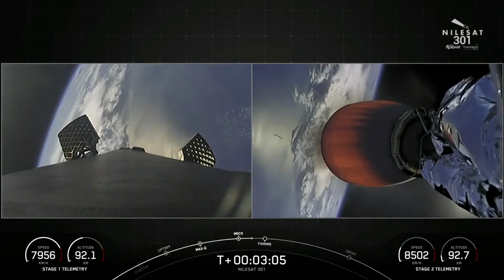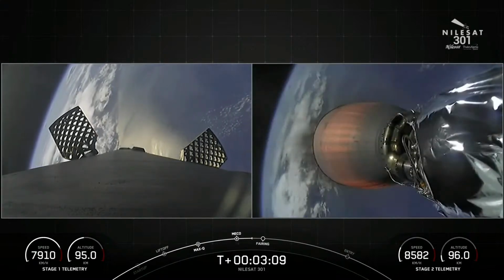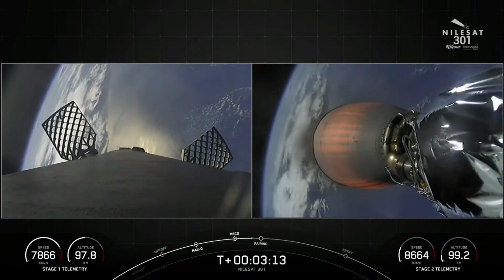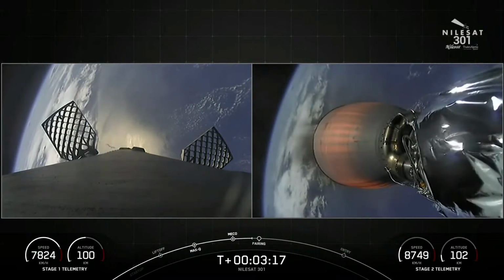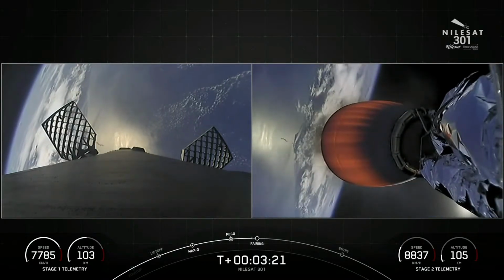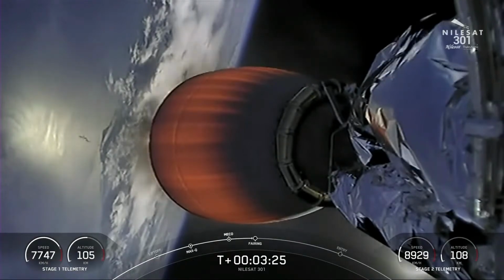It's very temporary, and from which they will then reignite the second stage engine to boost it to a proper geostationary transfer orbit. Now this parking orbit, if I recall correctly, Alex, the parking orbits are usually around 180 to 200 kilometers in altitude. Is that correct? Yeah, sort of like that. It kind of depends on the mission to GTO, but yeah, sort of like that.